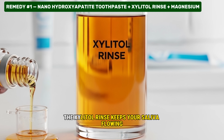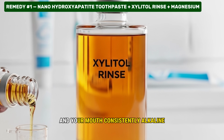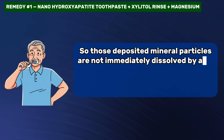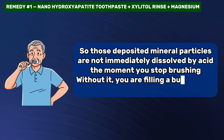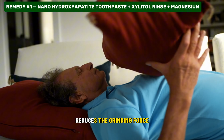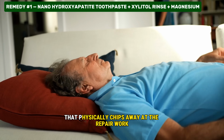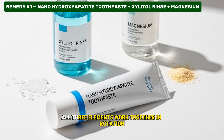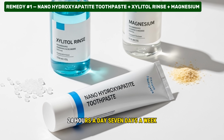The xylitol rinse keeps your saliva flowing and your mouth consistently alkaline, so those deposited mineral particles are not immediately dissolved by acid the moment you stop brushing. Without it, you are filling a bucket with a hole in it. The magnesium glycinate at night reduces the grinding force that physically chips away at the repair work while you sleep. All 3 elements work together in rotation, 24 hours a day, 7 days a week.